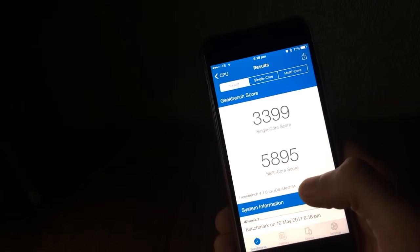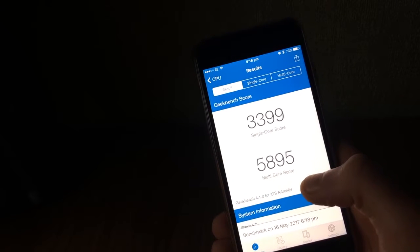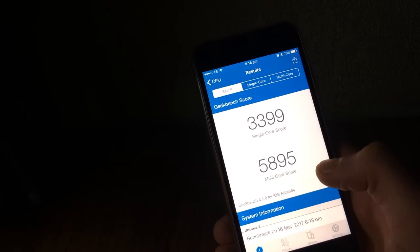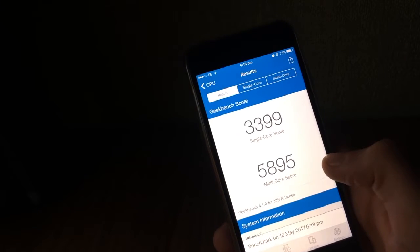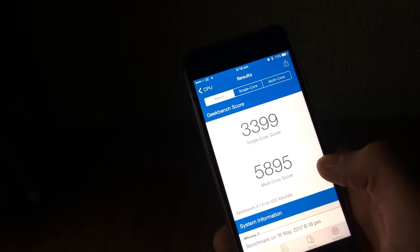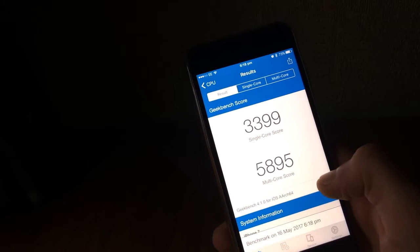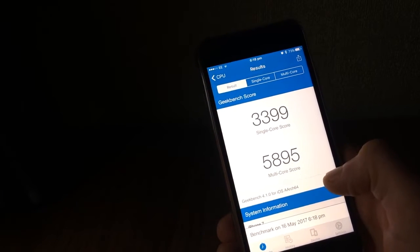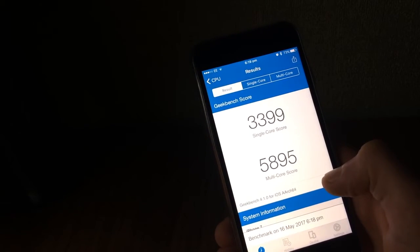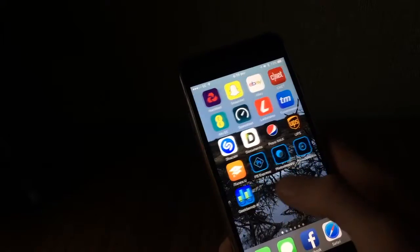As you can see, there's a little bit of a drop in the Geekbench here. Like I said, the single core was 3529 last time I did it. I don't have a photograph to show you that, guys. And 5895 is the multi-core score, which used to be 5940. So we have a little bit of a drop there, but really you don't notice it throughout the operating system.